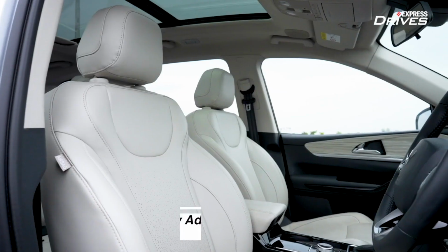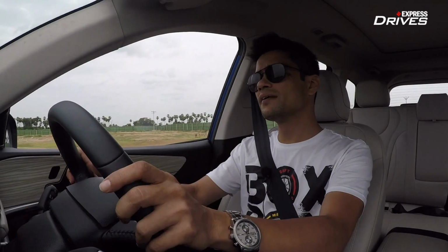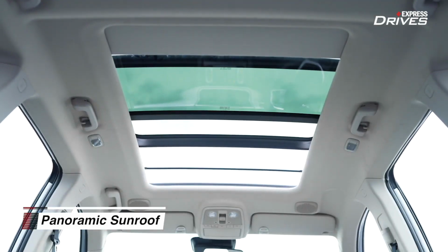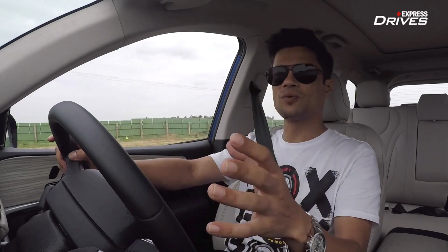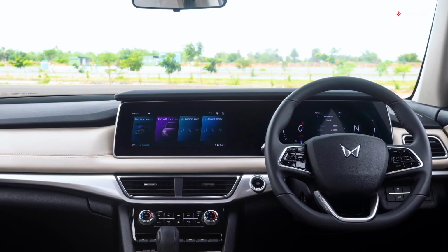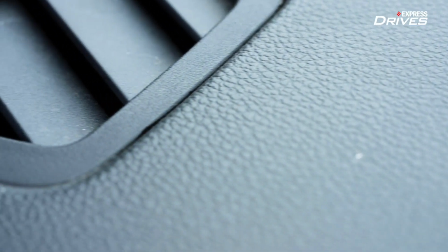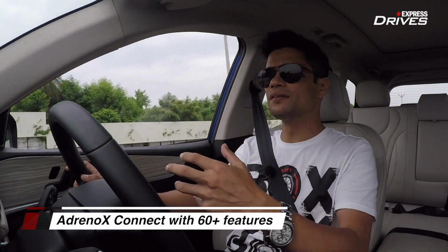You also get electrical adjustment for the driver's seat. That's on the upper variant, and beyond that you have climate control. You have a nice big, in fact the biggest in its category, panoramic sunroof, and the cabin itself is made quite nicely. It's got a very premium and elegant feel to it. The softest material on the dashboard adds a lot of premium flavor to the cabin. The steering wheel and all the materials that have been used, the build quality is also decent.